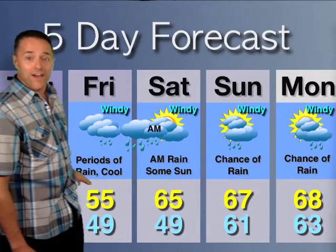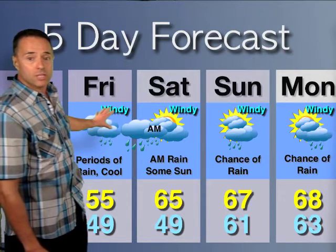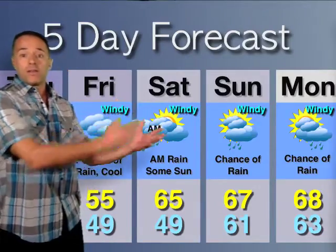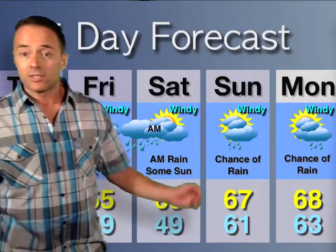Cool, 55 degrees. That's all the thermometer will read that day. Very windy, winds gusting up to 40 miles an hour. This rain is not in association with Joaquin. It's in association with the frontal boundary offshore and the upper level low, pushing a ton of moisture our way. Saturday right now, as we see it, morning rain, possibly some afternoon sun, still windy, 65.